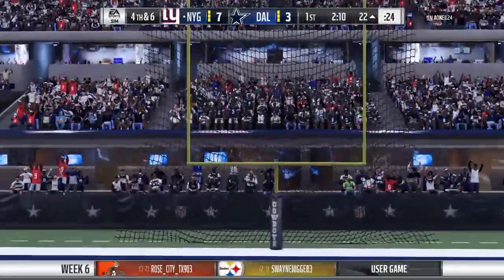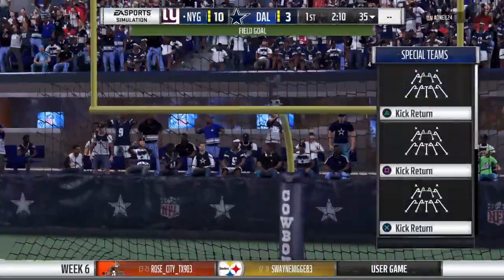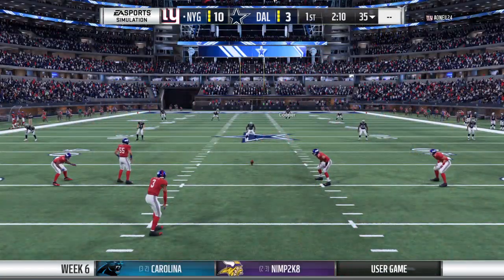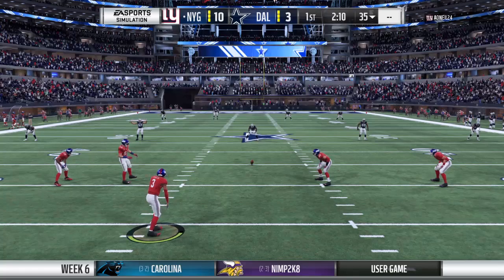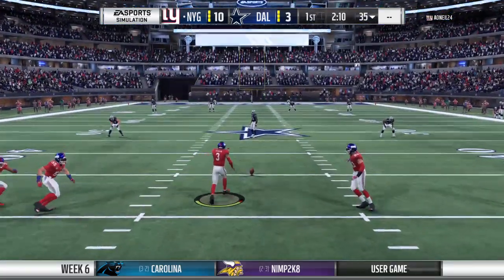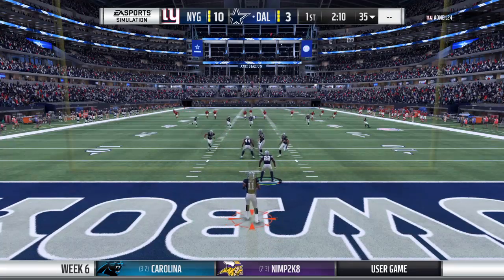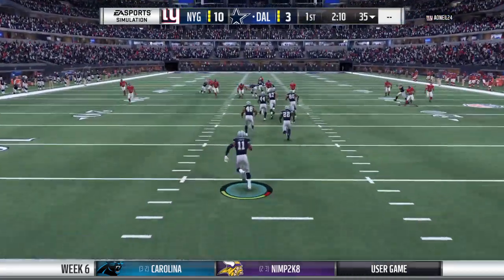And his kick is good. And they push the lead up to a touchdown now at 10-3. Well, he got an early chance to redeem himself, and he's able to put that one through. And he'll be happy he got a 2nd chance so quickly after missing the 1st one. Now he's got the confidence back up before we even finish the 1st quarter.